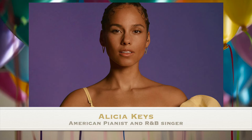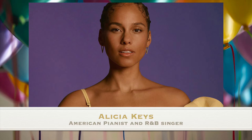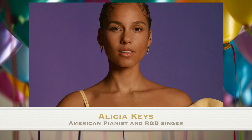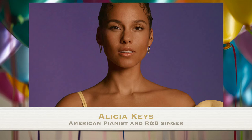Born January 25th, 1981 in New York City, New York, this American R&B singer was the first singer to receive 5 Grammy Awards at once after releasing her debut album, Songs in A Minor, which included Fallin' in 2001. Her hit album, Girl on Fire, earned her her 15th career Grammy Award in 2014 when it was named the Best R&B Album. Before she was famous, she appeared on an episode of The Cosby Show, studied Mozart and Chopin, and graduated from the Professional Performing Arts School as valedictorian.